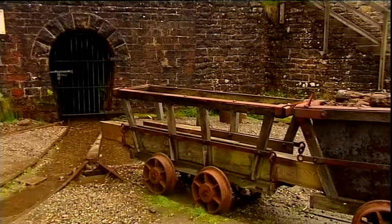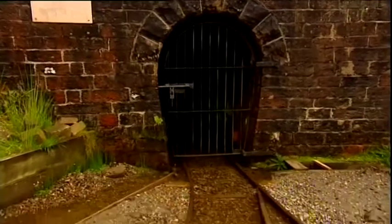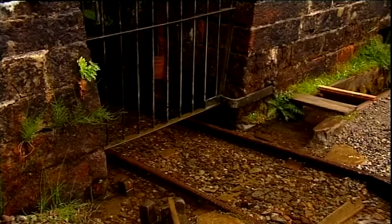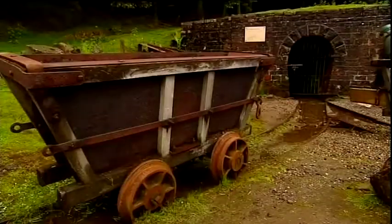In some places you might call this an adit, a horizontal tunnel into the mine. Here they call it a level, though you can see from the way that the water's pouring out that it isn't actually level. It's deliberately cut on a slope so that it can act as a way of draining the mine, as well as being a way in.